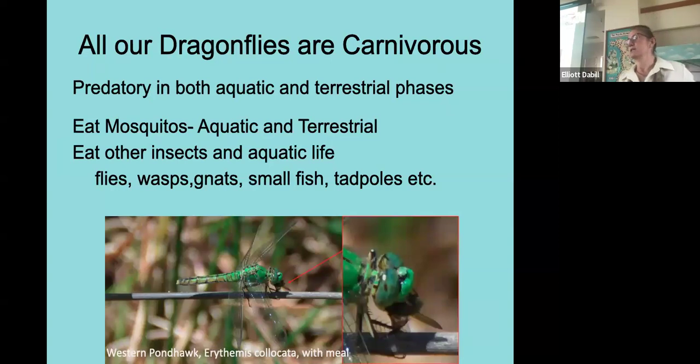All of our dragonflies are carnivorous. Yes, they do eat mosquitoes, both at the aquatic and terrestrial phase, but that is definitely not all they eat. They will eat flies, wasps, gnats, pretty much anything they can catch. But in the aquatic phase, the larger dragonflies can eat small fish and tadpoles. I recommend going on YouTube and looking that up, because it is absolutely awesome to see.